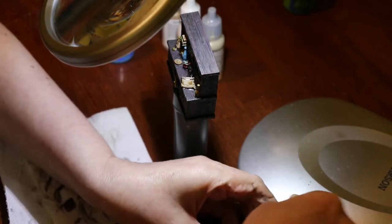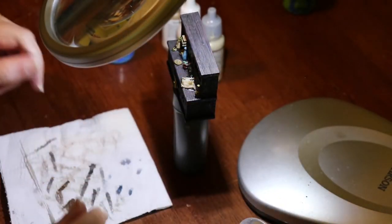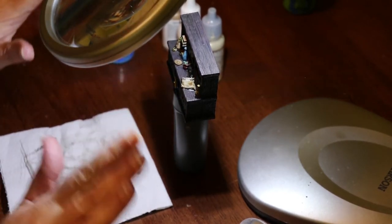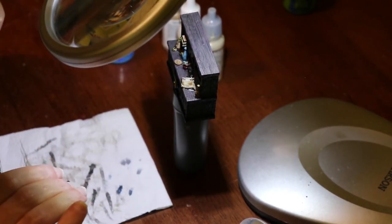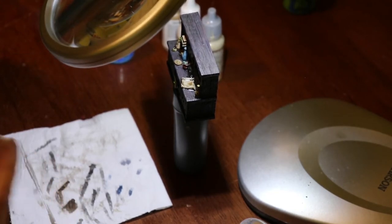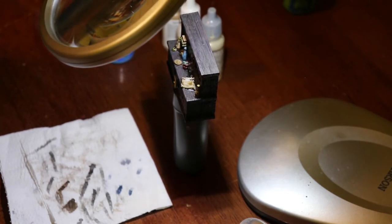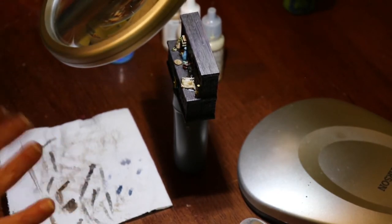So now I'm ready to do some dry brushing. I still got some spots of the washes that are drying. That's fine, they'll dry while I'm working on the things. Dry brushing is where you put in your highlights. I'm gonna be putting in highlights.